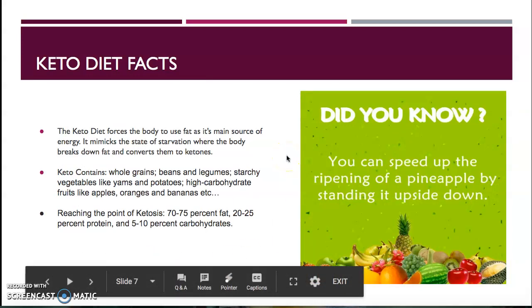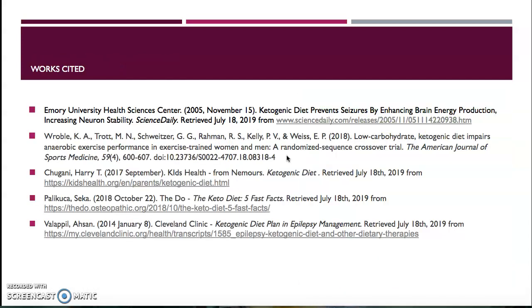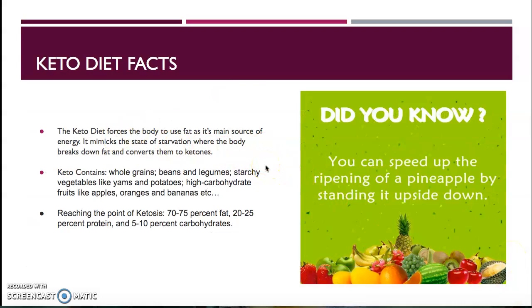These are some facts that I found that were very interesting, and I also have the works cited here with everything where I got all my information from. The keto diet forces the body to use fat for its main source of energy. This is where the weight loss has come in that we have both talked about in this presentation. It mimics the state of starvation, where the body breaks down fat and converts it into ketones. I know the state of starvation is kind of a scary way to put it, but this is the process and why people go on the keto diet.